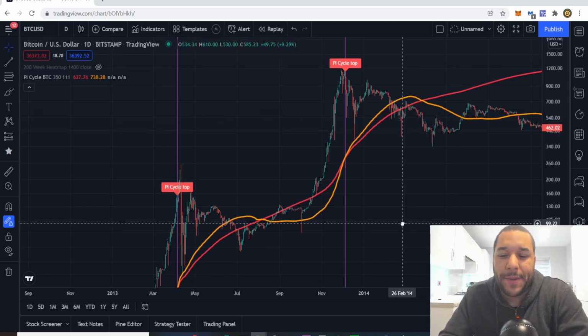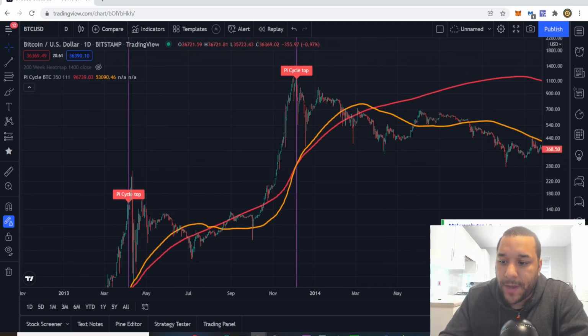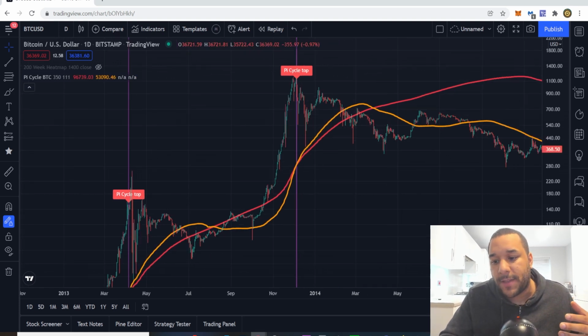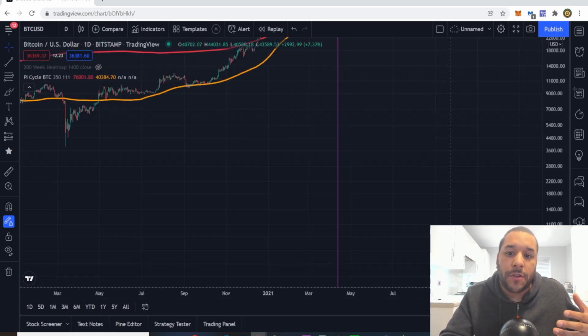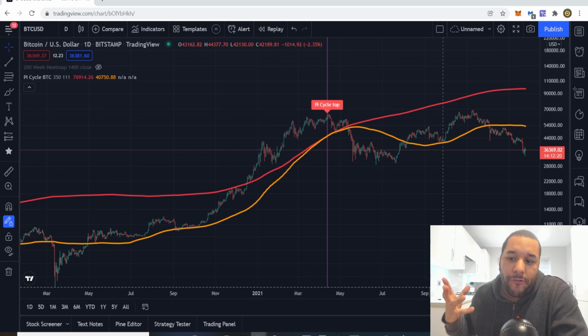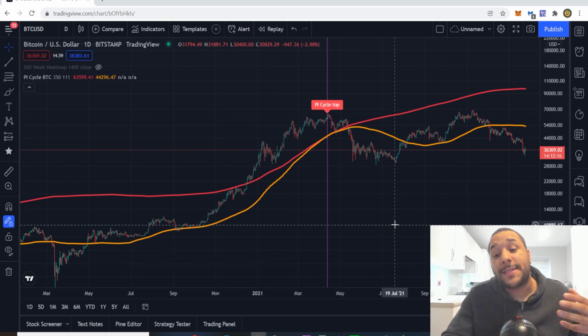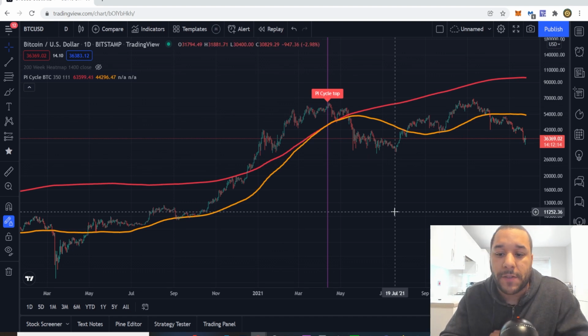What we're facing right now in this market is something truly unique, truly different to what we've experienced before in the past. This is why most people say you can't always go off what happened in the past. But you can get a good relative picture of what we've been through and use it as an example of what could happen in the future.